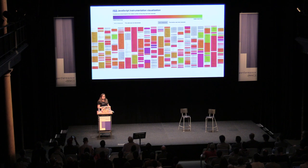Anything with a white background, we didn't instrument because it was guaranteed to always fire, so it wasn't worth logging. And then you can see the scale: the purple stuff was called the least times, and the green stuff was called the most times.